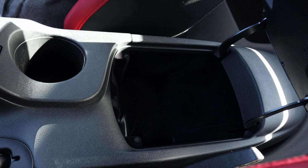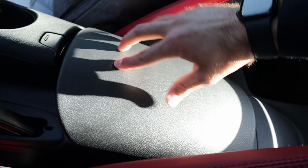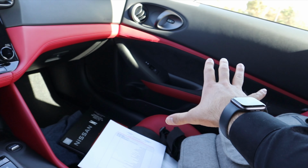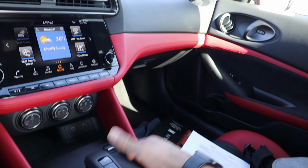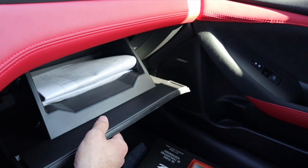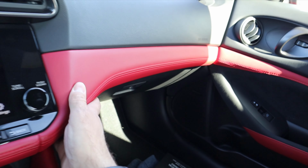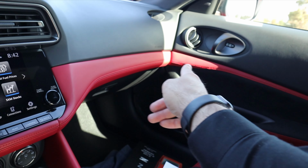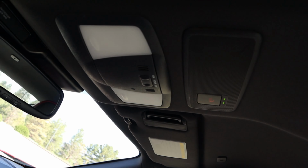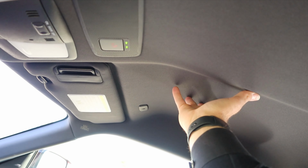And notice here with the center console, it's got nice padding on the top. And then notice how the whole bottom portion is red. I really like the design of this interior. And again, it's a two-tone themed car because the exterior is two-tone and the interior is two-tone as well. And then glove box setup. Nothing too crazy there. And then also notice the stitching kind of connects from one side of the dash to the other. And we have that double bubble roof design.